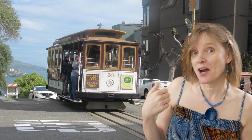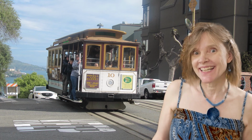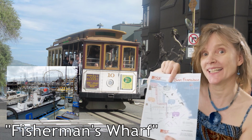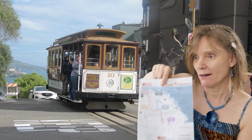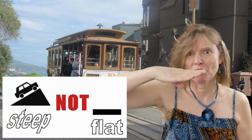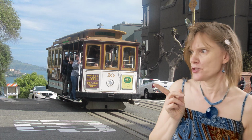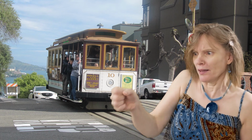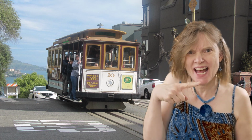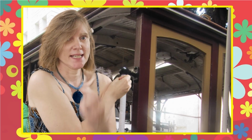The cable car is coming up the hill from the sea, from Fisherman's Wharf, which is a little fishing port. The hill is very steep. It's not flat. Do you think it looks dangerous? The people are holding on the outside of the cable car. This is a bit scary.